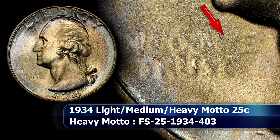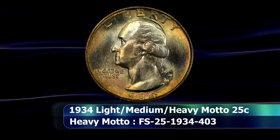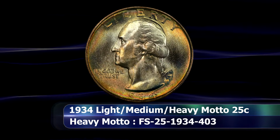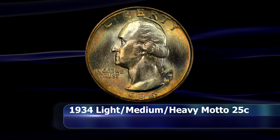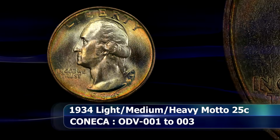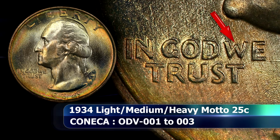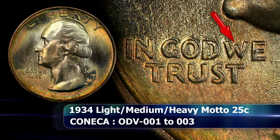The center tip of the W is also lower than the 2 outer points. The medium motto, which is also known as the type of 1935, used the same typeset as the light motto's type, but here the relief has been clearly enhanced, retaining the overall thin letters of the 1932 or the light motto type, along with the center tip of the W being lower than the outer 2 points.